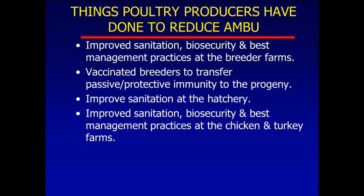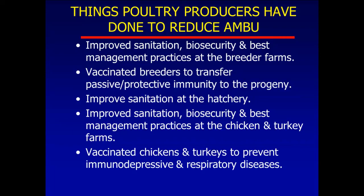We vaccinate chickens and turkeys to prevent immunodepressive viral diseases and viral respiratory diseases that usually can trigger a secondary bacterial infection that sometimes requires antimicrobial use. So we're trying to do as much as we can to optimize the environment and boost the immunity and the sanitation status of these birds so that they're not going to require antimicrobials.